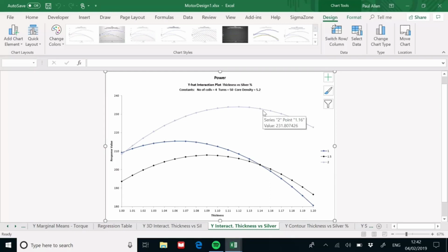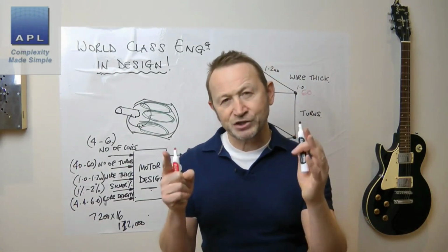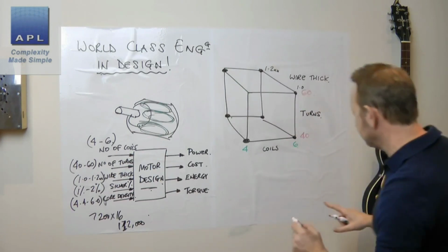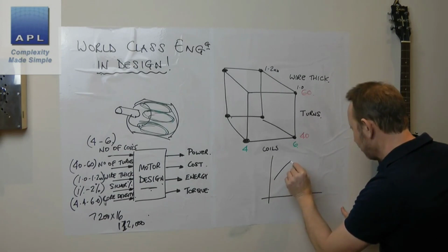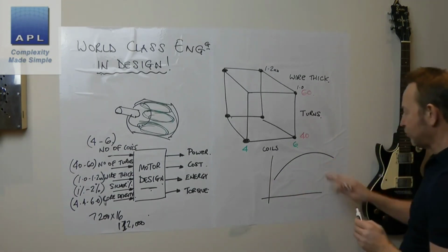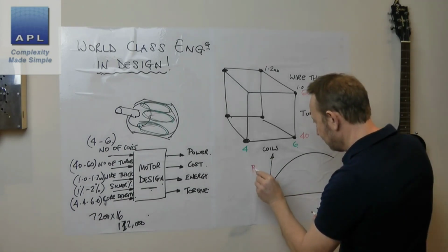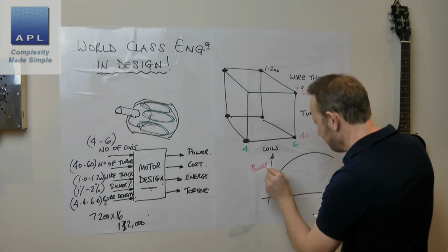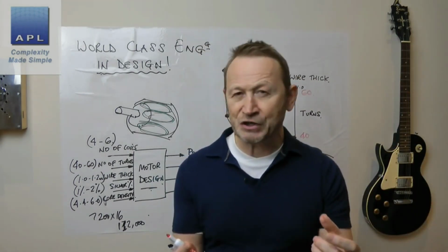So let's go back to the whiteboard and we'll have a little look at this, and I can draw a diagram. It might be easier to explain. Okay, let me just sketch that interaction line for you a second, because what it looks like is this. You've got a line that's going up and then topping out here, and of course here we're interested in power. Okay, so let me just show you the knowledge that's coming out of a designed experiment.